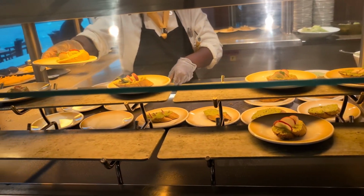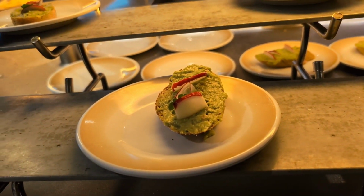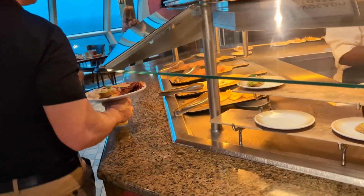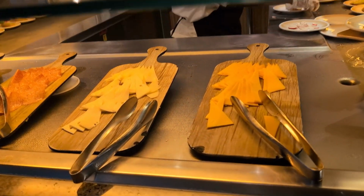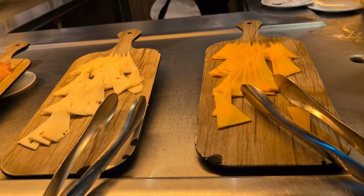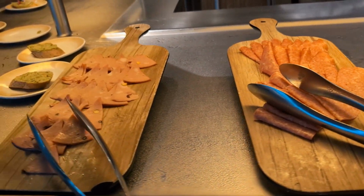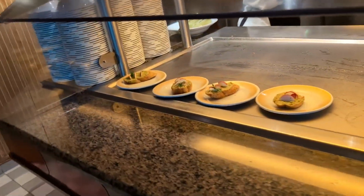Today it's Sunday, January 7th, 2023. This is our first sea day. We're taking a look at the Windjammer Breakfast Buffet. So let's see what's here. Starting all the way at the end, the avocado toast.